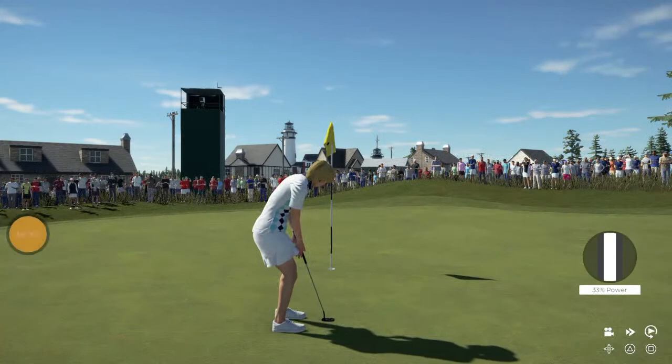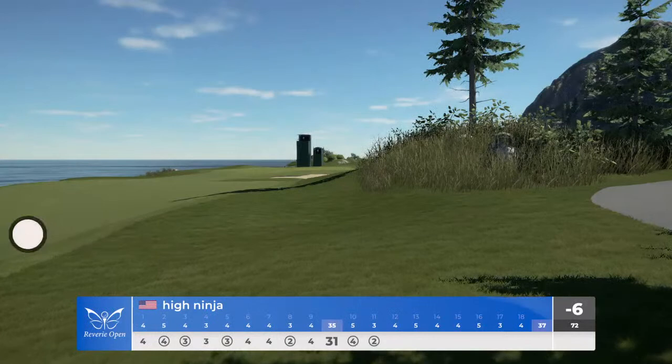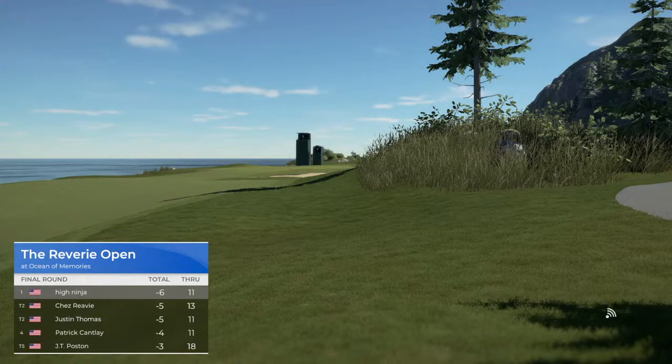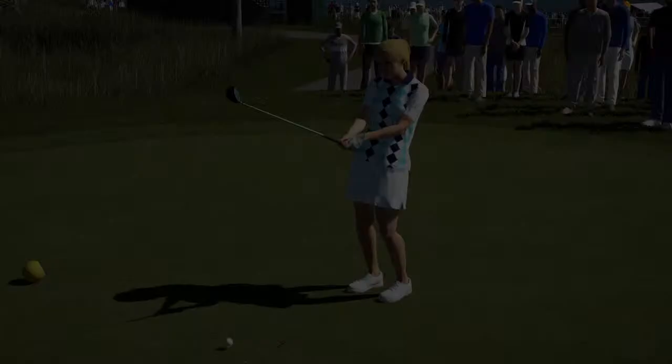Nice stroke. Yeah, nice mid-range birdie putt, that one. Kind of like it. Two in a row. Now leading by one shot. And after a birdie at the last, they take the honor on the hole.